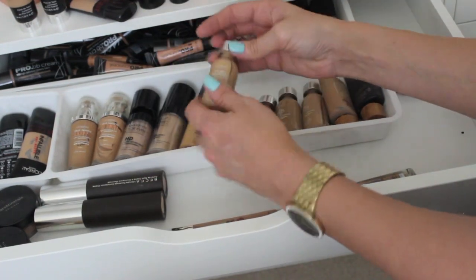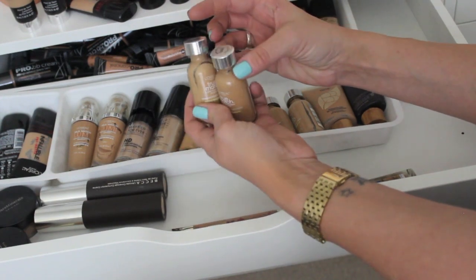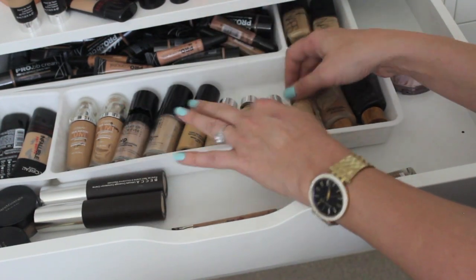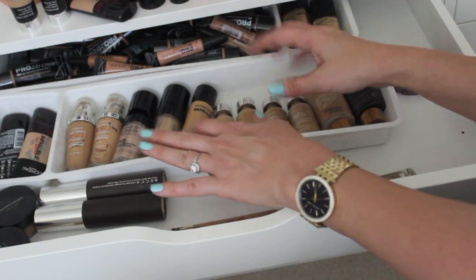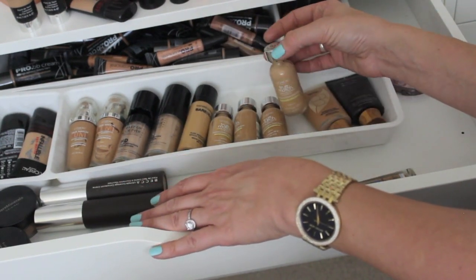L'Oreal True Match I'm keeping because I always go back to this foundation. I have so many shades of it, but that's okay. I use them. I use it all throughout the year. I love this foundation. It's one of my favorite drugstore foundations.